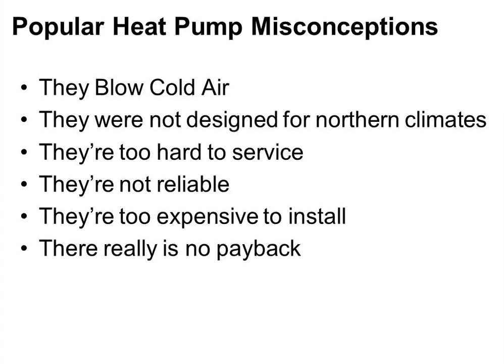But in the Chicago area specifically, they had gotten a bad rap several decades ago, and I'm going to try to dispel some of that now that we do heat pumps again, and we do a lot of them, relatively speaking. So the first thing that people didn't like is that they blow cold air, right? So the colder the outside air is, the less capacity the heat pump has, and then traditionally, the colder the discharge air would be out of your fan coil or your furnace.